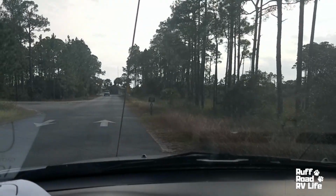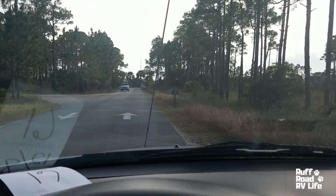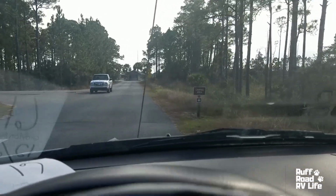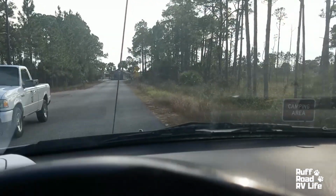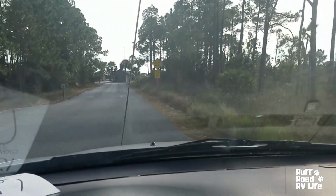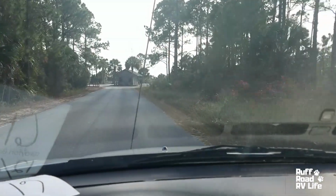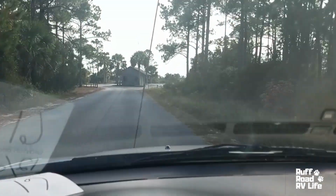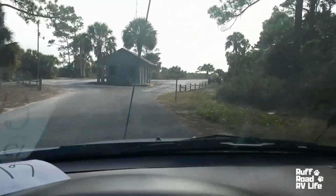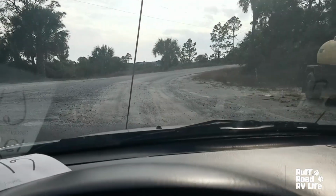So we have just come through the check-in station, and you come straight up the road, and you will make a left-hand turn here to go to the campground loops, and straight ahead to go to the boat ramp and the swimming area. That's where we're going to go first. This building here would be the old check-in station before they put the new campground in and moved the check-in station back to where we just came through. But this is the road that goes to the beach area.